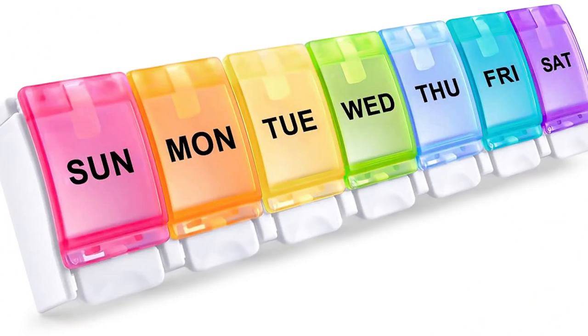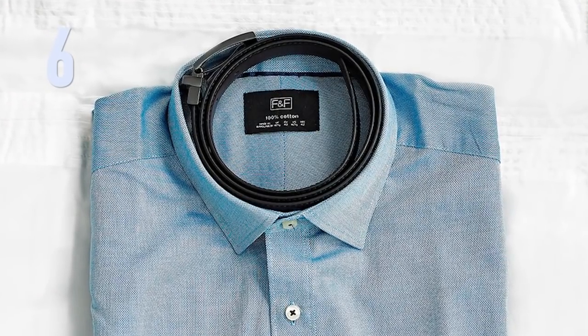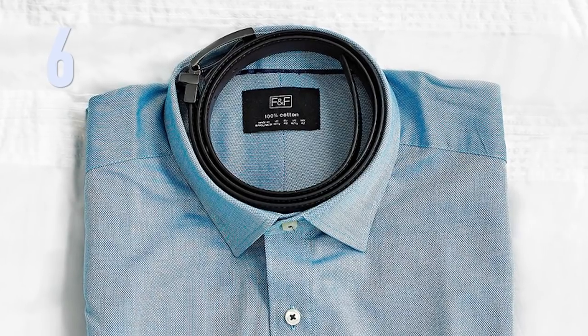Along similar lines, transfer pills and medication from larger bottles into small plastic bags or a daily dispenser like this one. At number 6, place belts inside the collar of your shirt or blouse. Not only is that normally wasted space, the best part is it also helps to retain the shape of the collar. Clever, right?